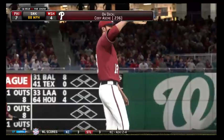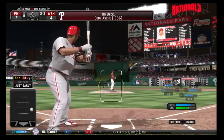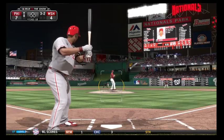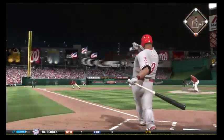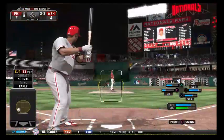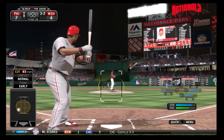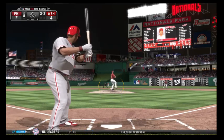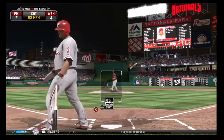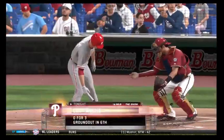And here's a good sinker now, but it misses. 3-2. And when you need a shutdown inning, a leadoff walk's not on the agenda. You better bear down right here. Grounded, foul. The payoff pitch one more time. And they really bunch him up on that one as he swings and misses for the first out.